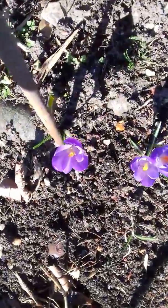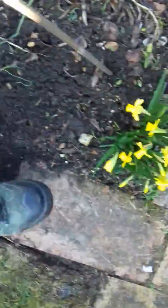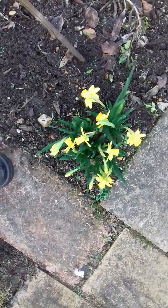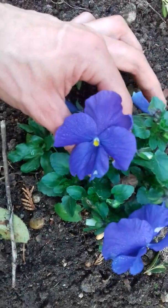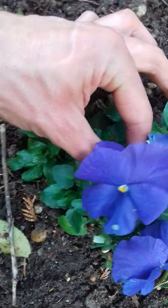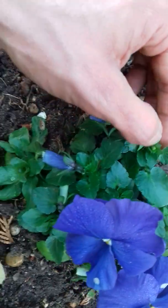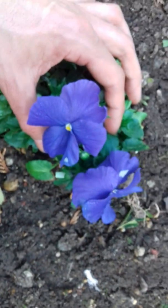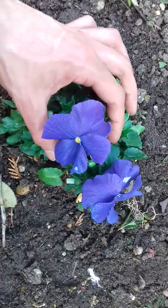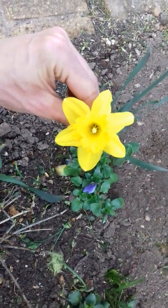More crocuses here. These ones aren't fully out yet. And some nice bunch of daffs, look. And these winter pansies, look, been in all winter, still going strong with their lovely blooms. Probably there, look, more blooms to come. Little flowers potentially for a later date. Lovely, aren't they? Gorgeous. Absolutely beauties.